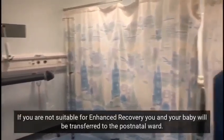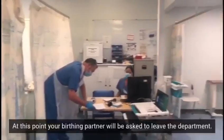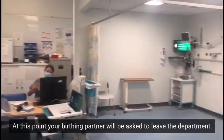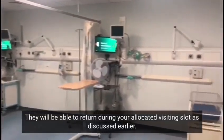If you are not suitable for enhanced recovery, you and your baby will be transferred to the postnatal ward. At this point, your birthing partner will be asked to leave the department. They will be able to return during your allocated visiting slot as discussed earlier.